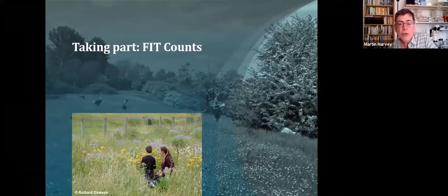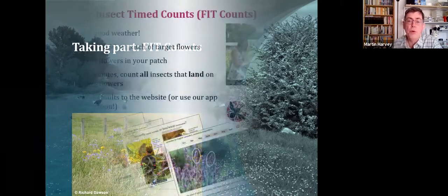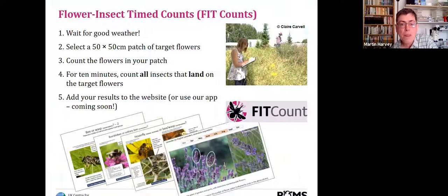So moving straight on to the most direct way that you can take part in PoMS is through what we call the FIT counts, and that stands for the Flower Insect Timed Counts. And I'm going to tell you a little bit about that and how you can get involved, and then we'll have a go at identifying some of the insects for these counts.